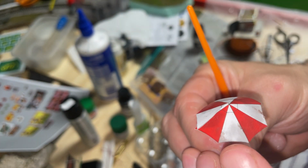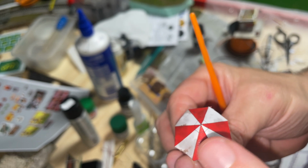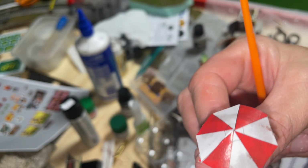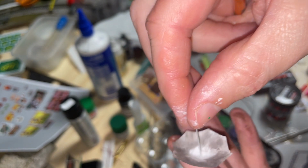So this is kind of the effect I'm going for. And this isn't too bad. I didn't want this striping that's happened here. It went on just a little bit wet. So start off not too wet and just work your way through till you get a look that you're looking for. But to be honest, this is kind of nice and soft.